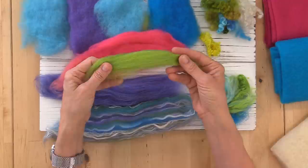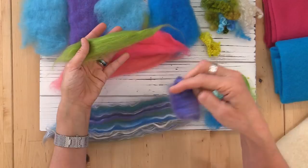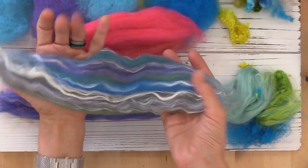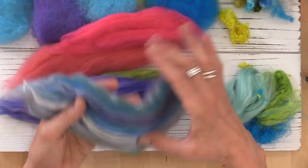We have merino silk blends that might look a little more homogeneous, like these guys. They're merino silk blends, but they're very subtle, beautifully blended striations of color. And then we have merino silk blends that are very bold, and I brought a couple of these today. Over here. The lines are very noticeable, and you can get great fun results with these, especially if you use the striations. We did that in our cobweb scarves, which I'll share some with you.